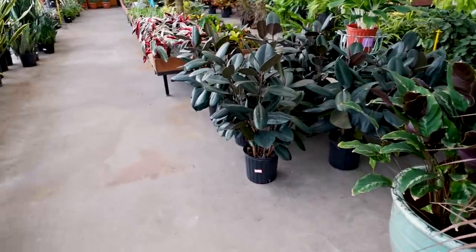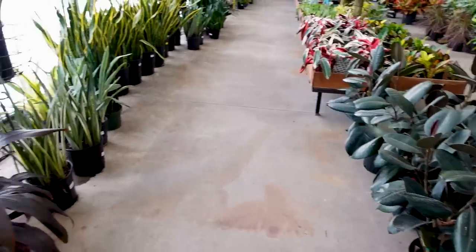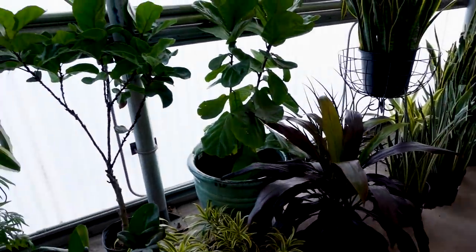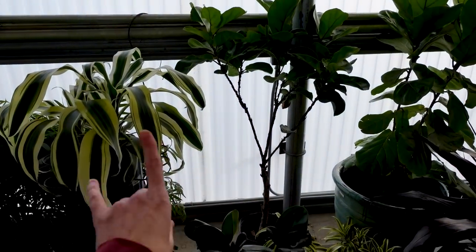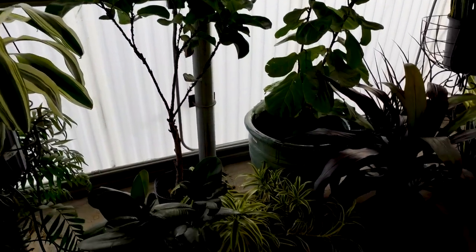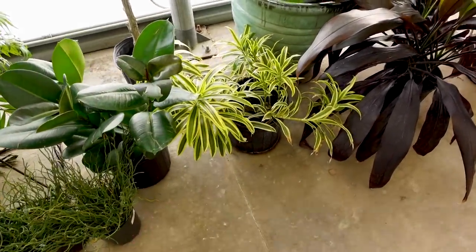We've got some more burgundy ficus over here, some large ones. And if we turn around, we've got some larger fiddle leaf figs. This one has lost a lot of its lower leaves for some reason. There's some more Dracaena. And this is Song of India is what this one is.